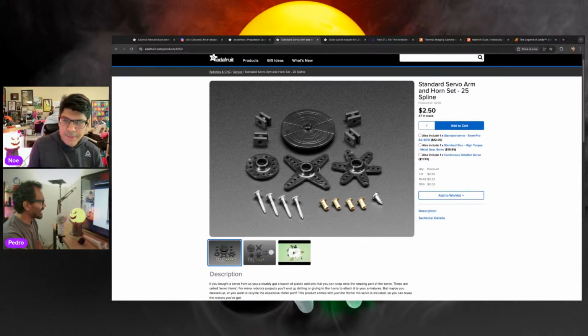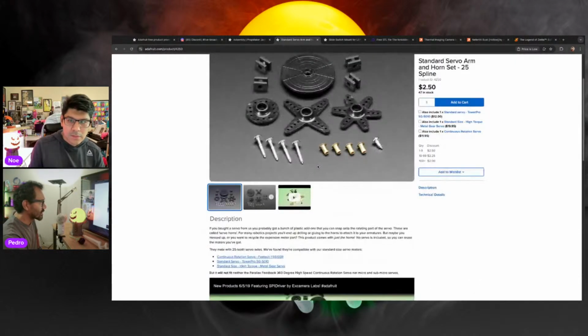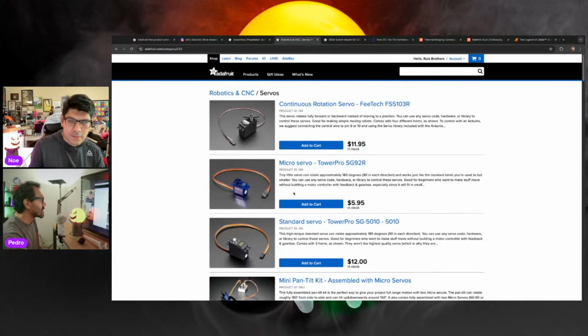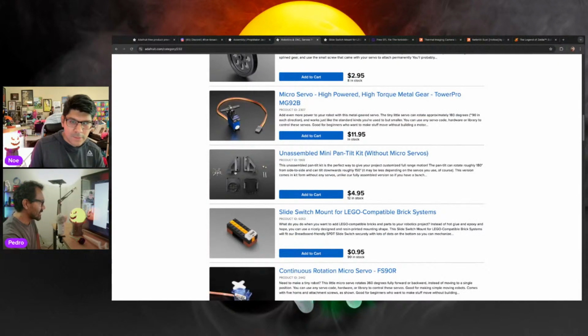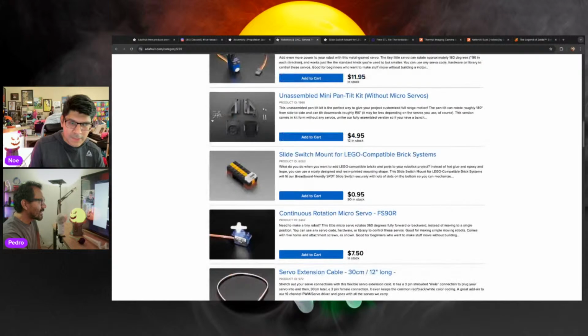Is it this one maybe? So those look longer than what you need. Yeah, those are too long. And you might need to get 2 servos just to get those. This one looks like it comes in a bunch, but that's because it's a kit.